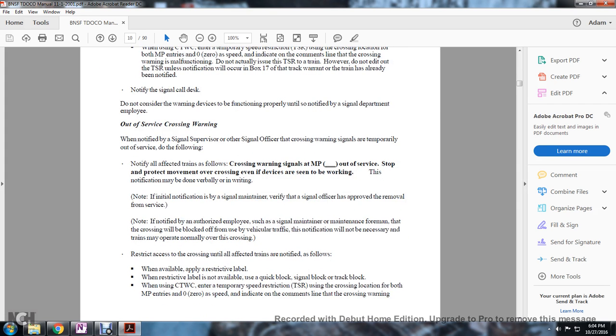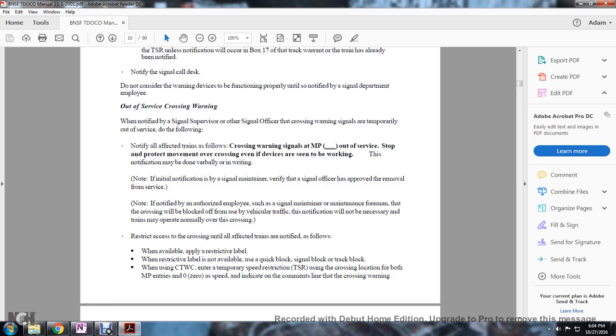Out of service crossing warning. When notified by the signal supervisor or signal officer that the crossing warning signals are temporarily out of service, notify the affected trains of the following: crossing warning signals at the MP are out of service; stop and protect the movement over the crossing even if the devices are still seen to be working. This notification may be done verbally or in writing. Initial notification may be from a signal maintainer, verifying the signal officer has approved the removal from service.